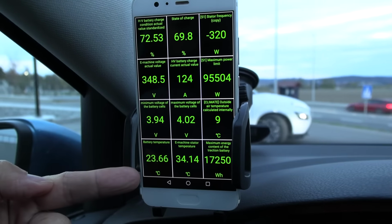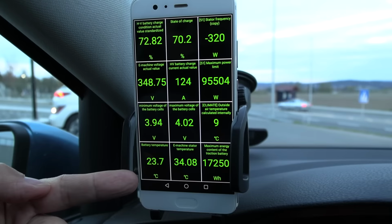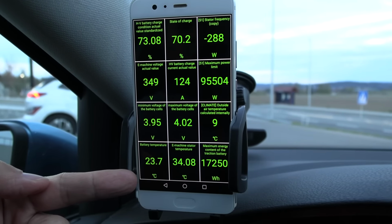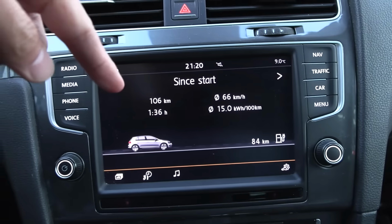Look here. The temperature in the battery is rising slowly. Huh. You know, it would be interesting to do a 1,000 kilometer challenge with this tiny battery. No, that would be a freaking pain. I mean, you saw how slow I was driving. Okay, the average speed goes up now, but it goes down.